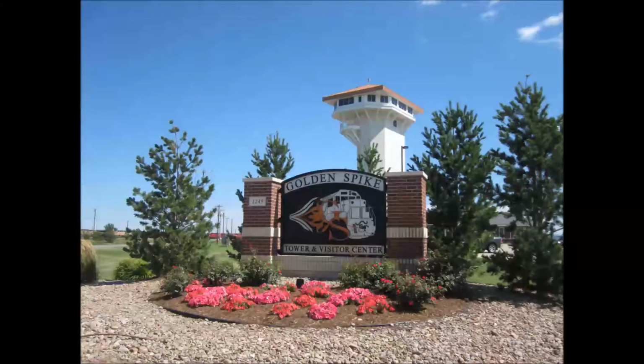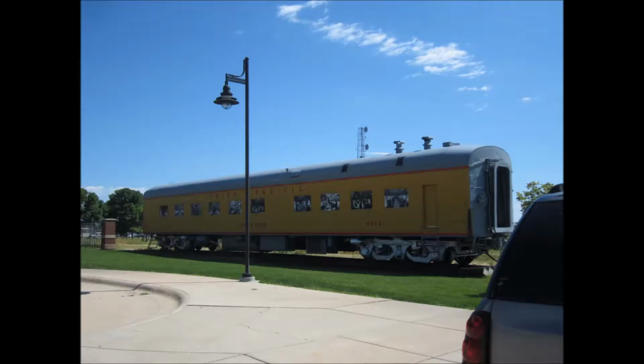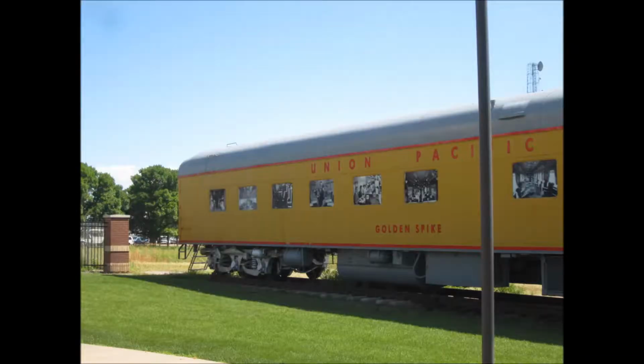This is the Golden Spike Tower, located in North Platte, Nebraska at Union Pacific's Bailey Yard. The tower was probably built in 1995 after Bailey Yard was recognized as the world's biggest railroad yard. On display in the parking lot is dining car number 4613, the Golden Spike. I don't know much about this car, but it was probably rebuilt in the 1930s to fit into the Streamliner trains, and was placed here about 2010.